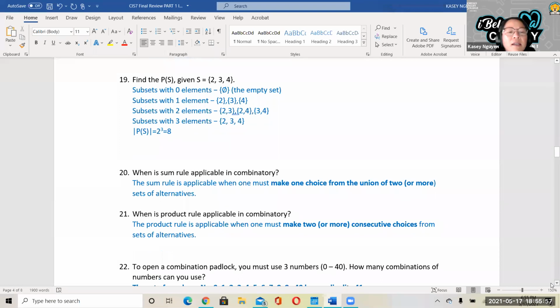For number 20, this is when we start going into combinatorics and permutation. So on 20, it asks you to determine when the sum rule is applicable. And the sum rule is applicable when one must make one choice from the union of two or more sets of alternatives. So you have to pick a choice, like when you're picking a soup or a sandwich, right? Okay.